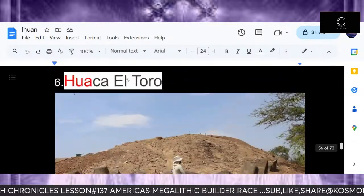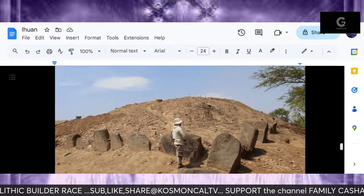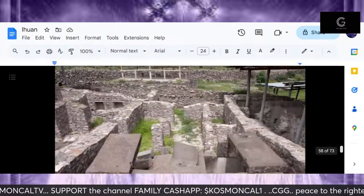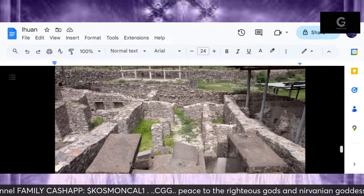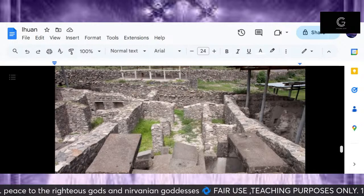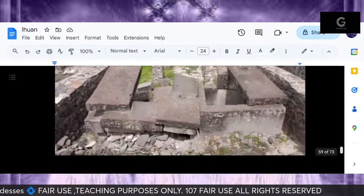Juarez, Huaca el Toro. What about Huari? Look. What about the city of Huari? Great megalithic structures. I'm not making none of this up, y'all.